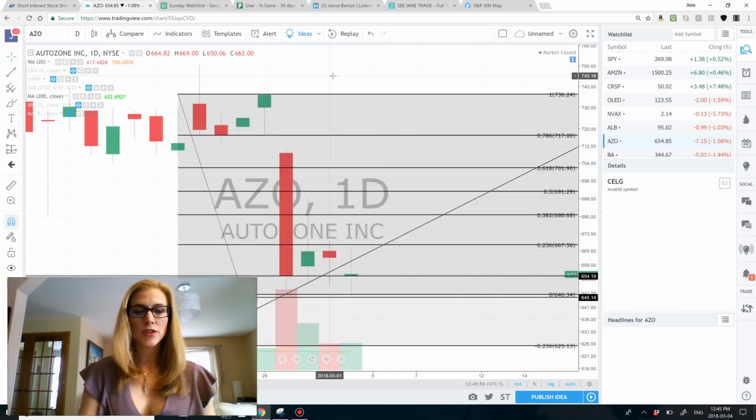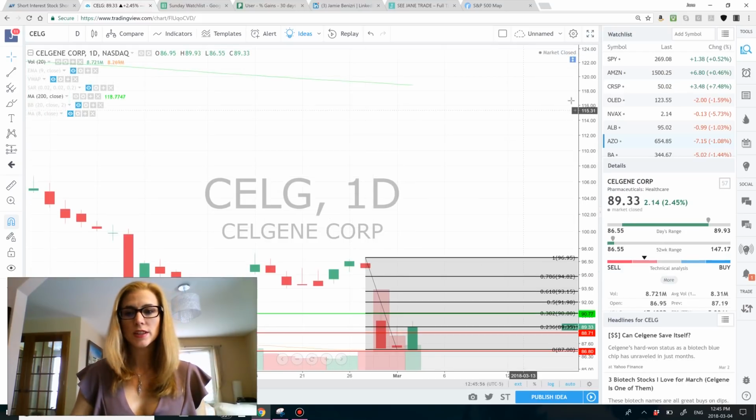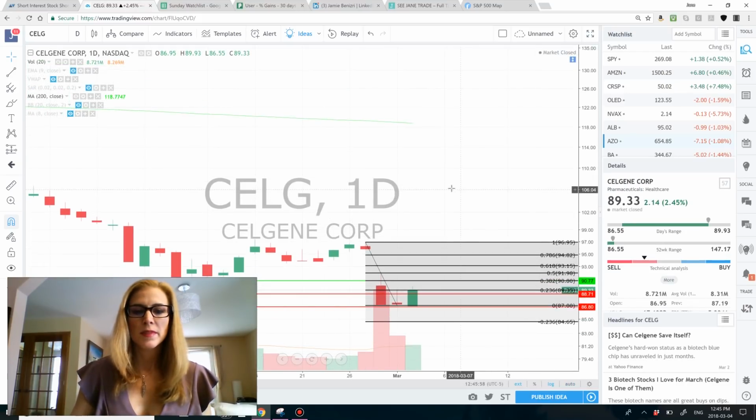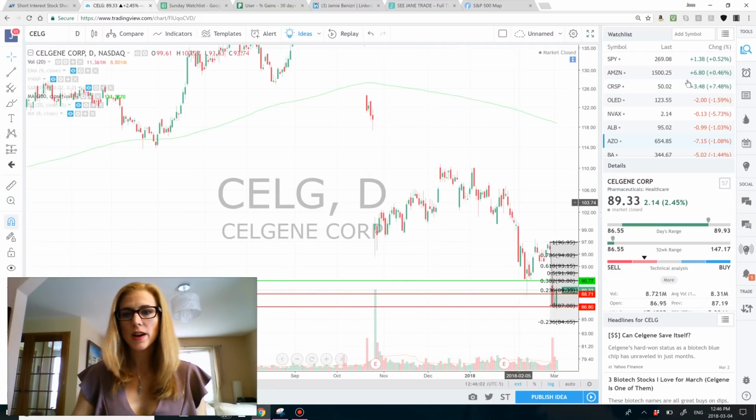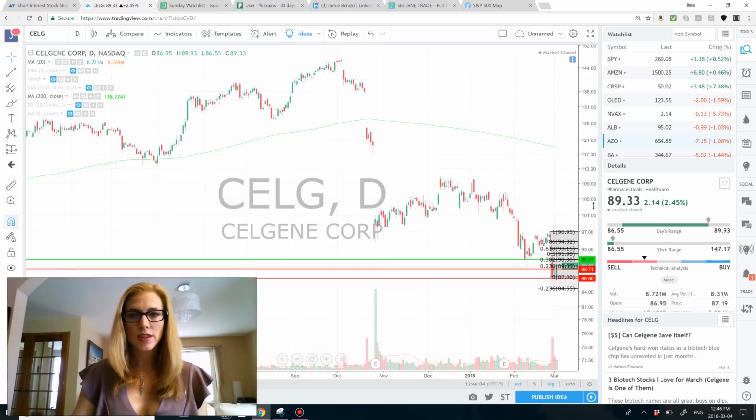And we have Celgene as well. Celgene is another one I've been trading lately. So I would keep it on watch. We'll go to our yearly chart. It's hit a new bottom. Massive potential to the upside.